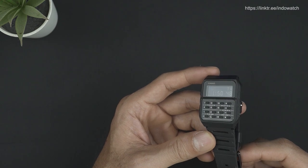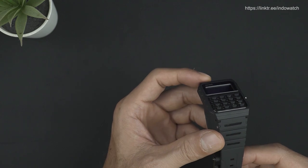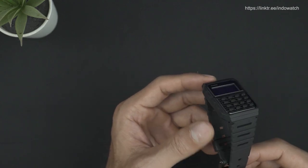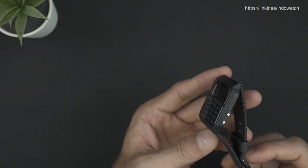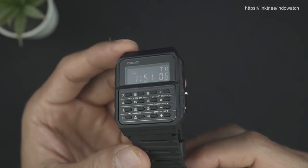The unique design is the main reason why many people want to try it. The function, well, maybe not everyone will use it. And not to mention that the price is also quite cheap. You can buy it for around $30 on Amazon. For a unique watch that attracts a lot of attention, this is a cheap price, isn't it?